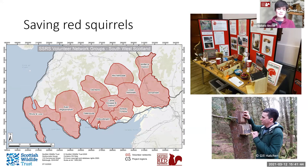And it's an extremely rewarding job to do because you get to see what the work of each of these groups does and how it links up with all the other groups, and you get to see their impact on a landscape scale right across Dumfries and Galloway, which is just amazing.